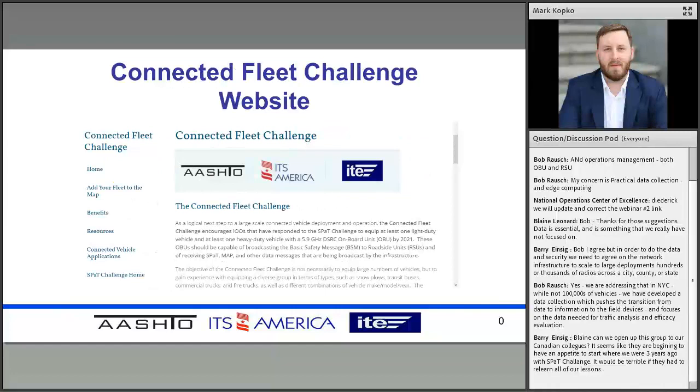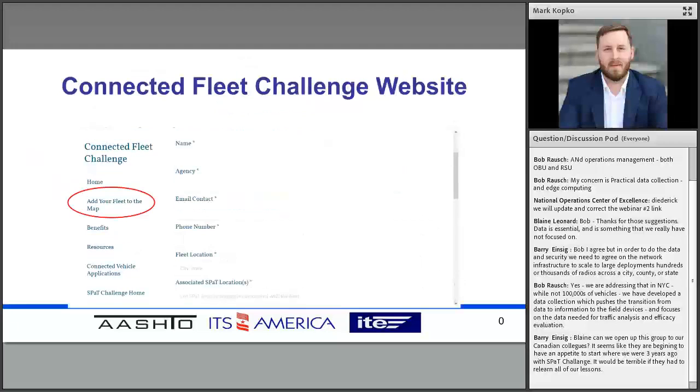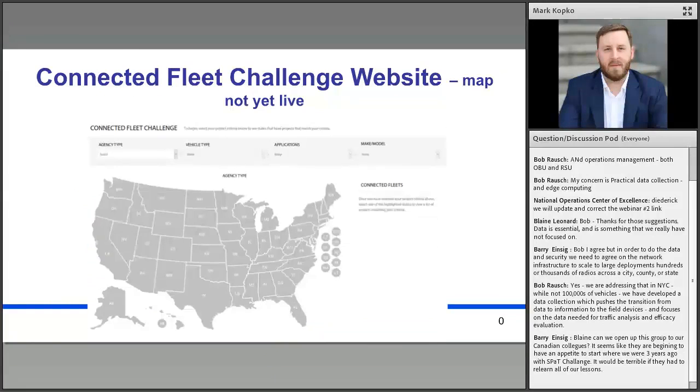So just similar to the SPAT challenge, there is a connected fleet page on the National Operations Center of Excellence website. This is the homepage for it, which provides some general information. You have an ability there, you'll see on the side, where you can add your fleet to the map. There's some general information that we ask. Some is required, some is optional, but basic information of contact and information on actual deployments. Does it tie back into a SPAT deployment?